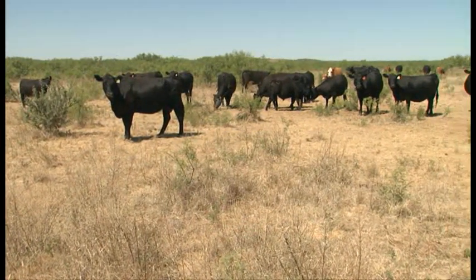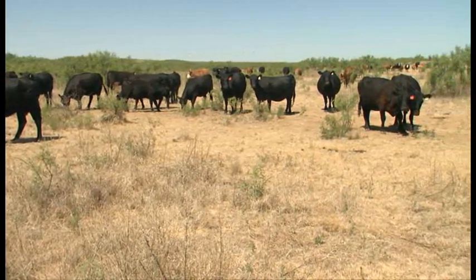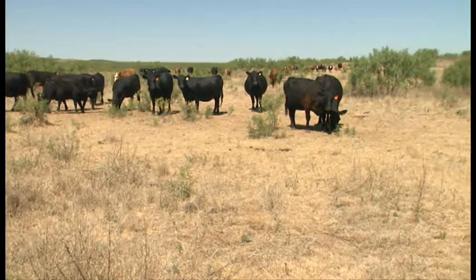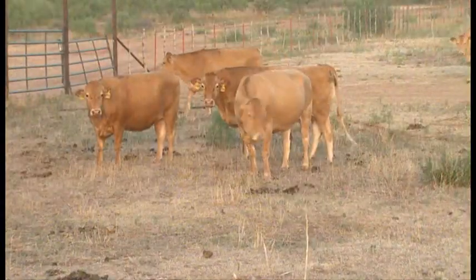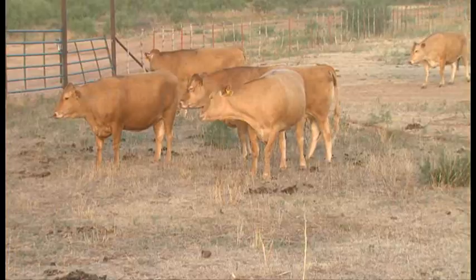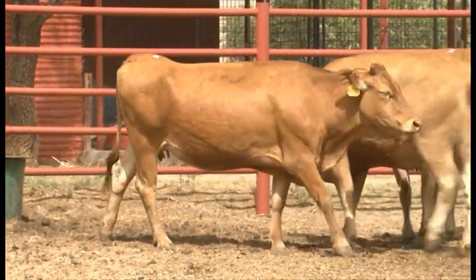Our cow base is Hereford Angus cross, but you'll see in some of our cows an influence of Brangus breeding, which we've used in the past. But today, we're using a breed that we call Akiushi. There's not many of them in the United States.